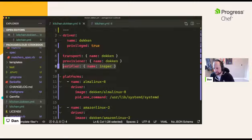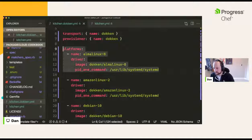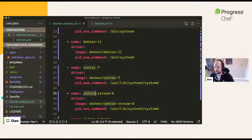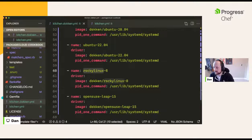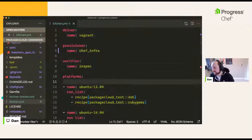Okay, I can get rid of that. We've got Alma Linux with its PID1 command, Amazon Linux 2, Debian 10, 11, CentOS 7, Stream 8, Fedora latest, Ubuntu 18, 20, and 22. Yes, 22 is on the way. Systemd, Rocky Linux 8, openSUSE Leap 15. I don't think we'll need that. It's just on there for the sake of it at this point.